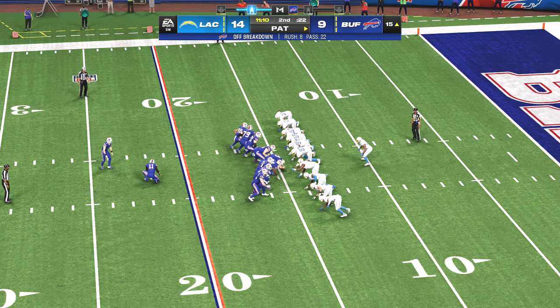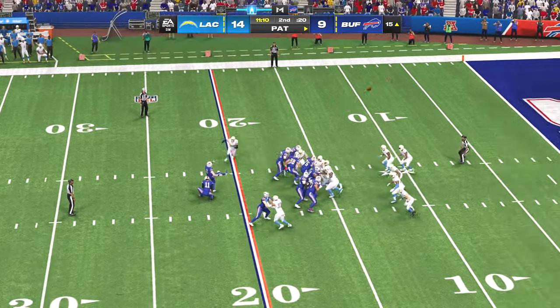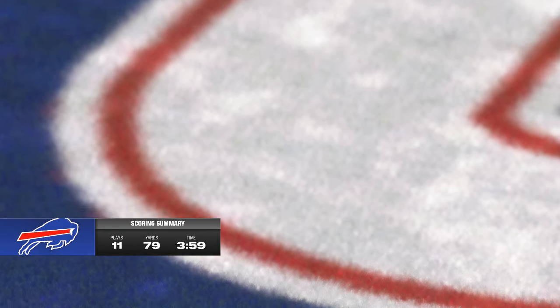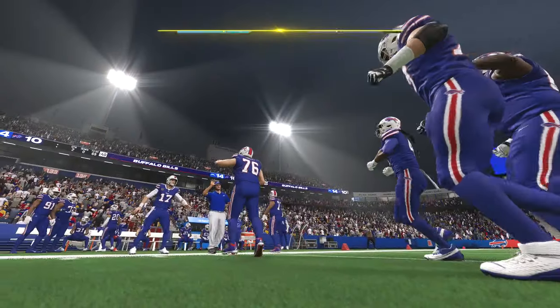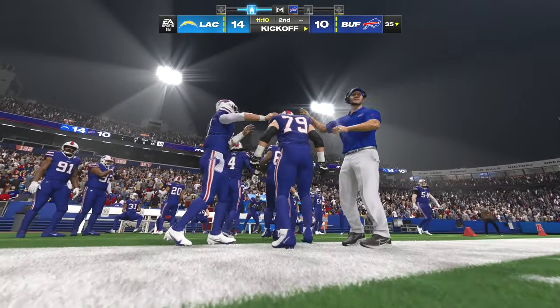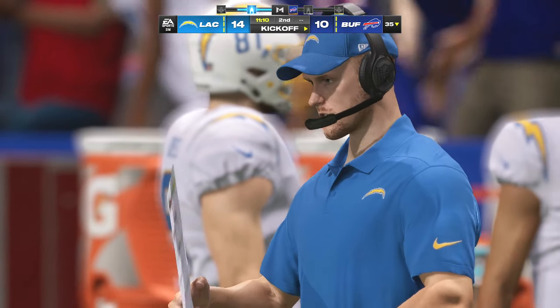And Tyler Bass on for the extra point attempt. And he's got it. That cuts the lead. It's now 14-10. A pretty long drive that time. 11 plays all told. And it was James Cook capping all of that off with a touchdown run.